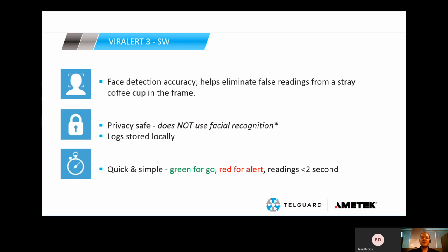And with that being said, someone could walk up with a hot beverage or soup, or something with some heat coming off of it. The camera is ignoring that. The camera is looking for the face in order to take the temperature reading from. Privacy, obviously on the top of everyone's mind today, so it's not using facial recognition. It's just using facial detection to know where to take that temperature from.